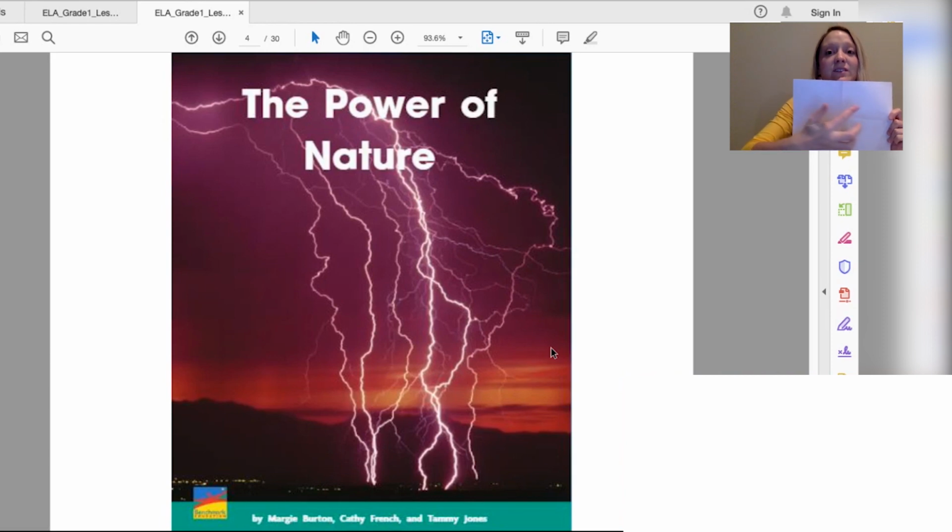Now, in each of these sections today, we're going to capture some interesting things that we're going to be learning about. Now, go ahead and put your paper to the side so you guys will be ready to grab it when it's time for it. So let's go ahead and dig into this text, boys and girls. I'm so excited. The Powerful Forces of Nature. Our book today is by Margie Burton, Kathy French, and Tammy Jones.